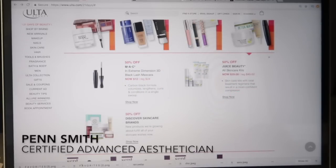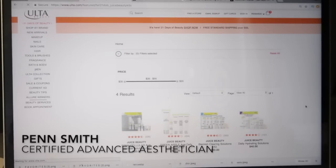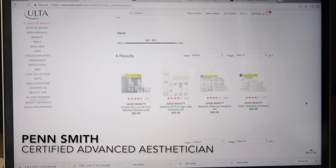September 19th, we've got Juice Beauty, and I do have people ask me about Juice Beauty all the time, and I actually think it looks like a fantastic brand. It really, really does. It's a clean brand.